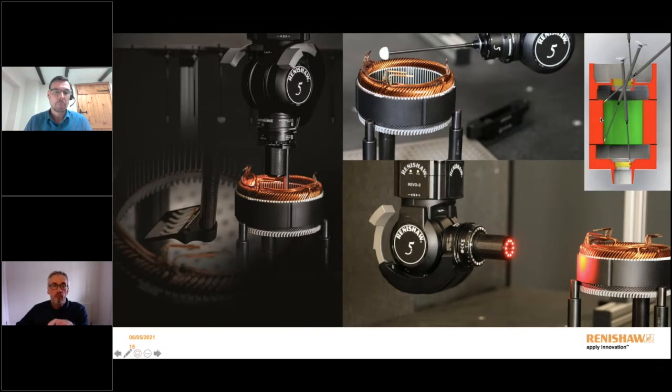I've got time for probably just one more question before we move on to the panel session. On that thing about design changes and the challenges thereabouts, from your system, looking at quality control systems, when design changes come along, how does this kind of inspection system cope with that? Okay, so it's a case of reprogramming in many cases.